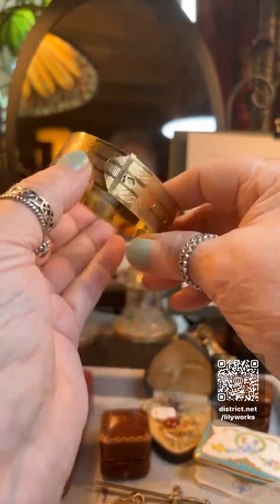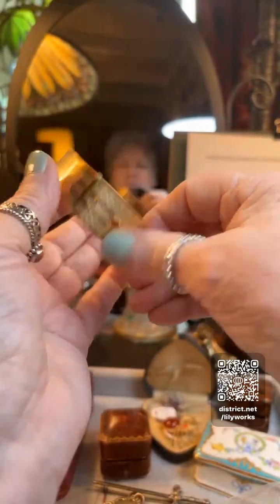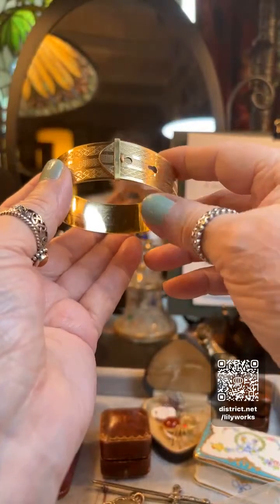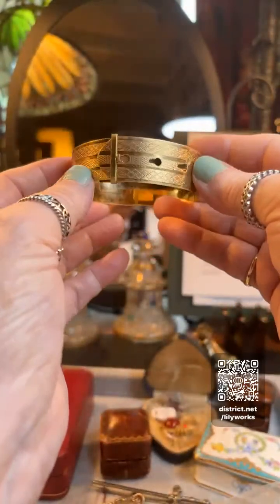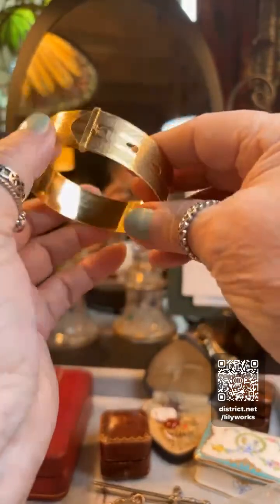And today, if you have a Victorian collection, you just about have to have something that is either a buckle bracelet, and they came in sterling silver also, or rings. And we may find a ring in this unboxing here in just a minute because I bought one, a ring that's a buckle. But anyway, I thought I'd show you that.